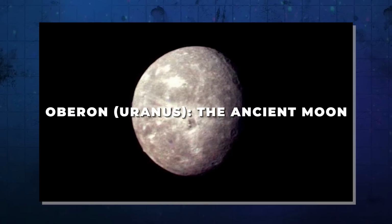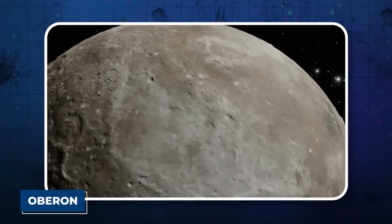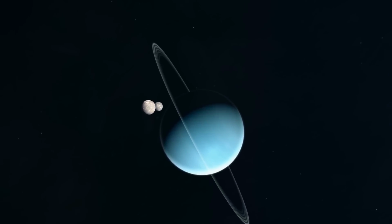Oberon, Uranus, the ancient moon. Oberon is the furthest big moon of Uranus. It is a strange, shadowy globe with craters and frozen deposits that suggest a complicated past.